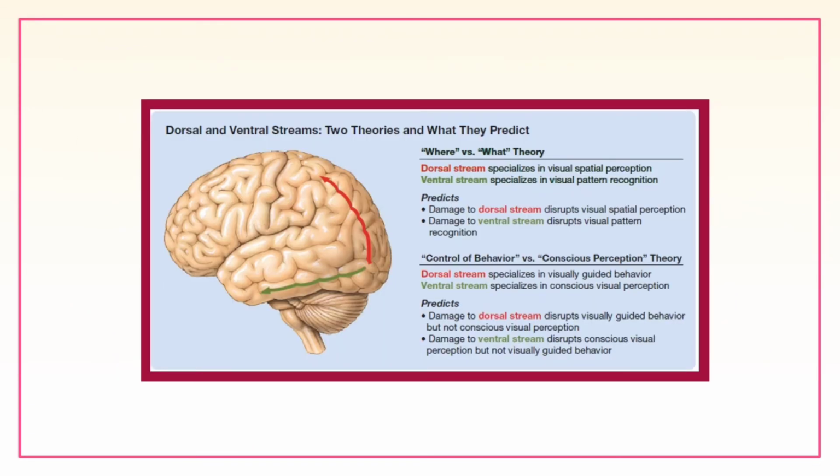We have this image here to sum up the dorsal and ventral streams, and the two theories and what they predict. Again, the where versus what theory says that the dorsal stream specializes in visual spatial perception, while the ventral stream specializes in visual pattern recognition. This theory also predicts that damage to the dorsal stream disrupts visual spatial perception, while damage to the ventral stream disrupts visual pattern recognition. The other one is the control of behavior versus conscious perception theory.